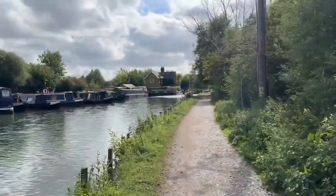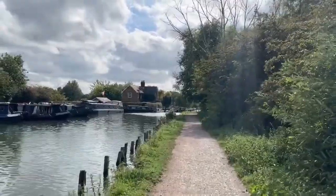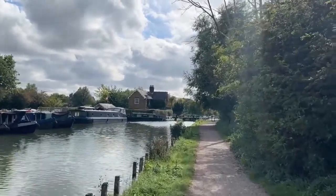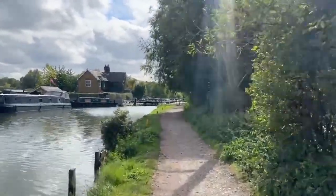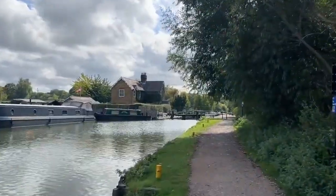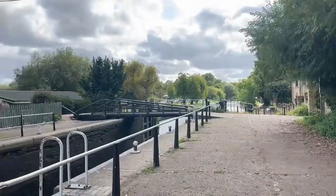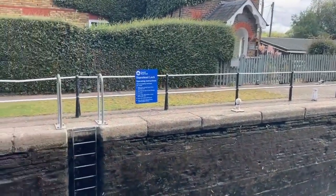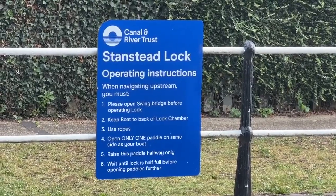And as I was expecting, the land on each side of the canal has gradually dropped lower and lower, and the canal obviously stays on a flat trajectory. We've come to another lock, and another lockkeeper's house that is presumably a private residence again. Lock number 4, Stansted Lock. Yeah, another two or so metres drop there, and I'll leave that there a moment. The instructions on how to operate the lock, for those of you that have never seen it in operation before.